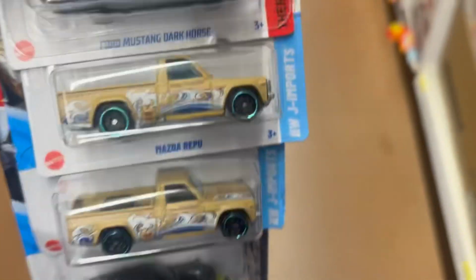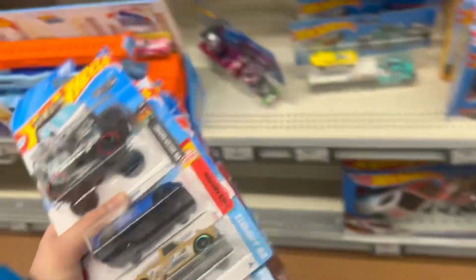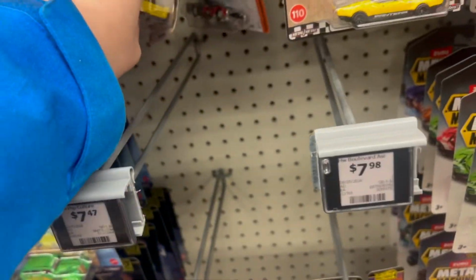I never found the Master Repu. I regret not picking up one of these dark horses, and then there's a few other cards that I have yet to find until just now. Let's see what we got there. We got another Aston Martin. But yeah, so those are going to definitely be coming with me.